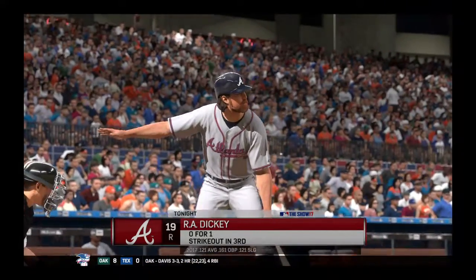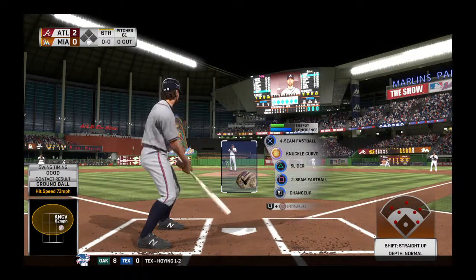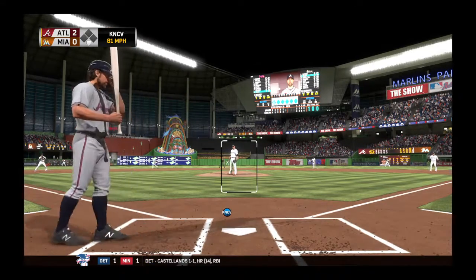Ready for another chance? Leading off for Atlanta, hitting in his own inning, the pitcher, R.A. Dickey, number 19, with his guys up by 2 in the 6th. He's ready. Here's the first offering. Curveball, and that misses in the dirt for ball 1.